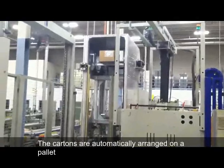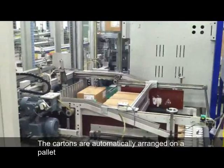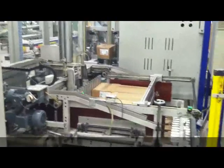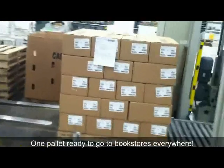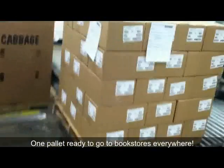There we go. And they're automatically put into a carton. Those cartons are fed up over a rack, and this machine actually figures out the right way to orient each carton so that way it fits on the pallet. And there we go, our first pallet of finished books ready to go to bookstores everywhere.